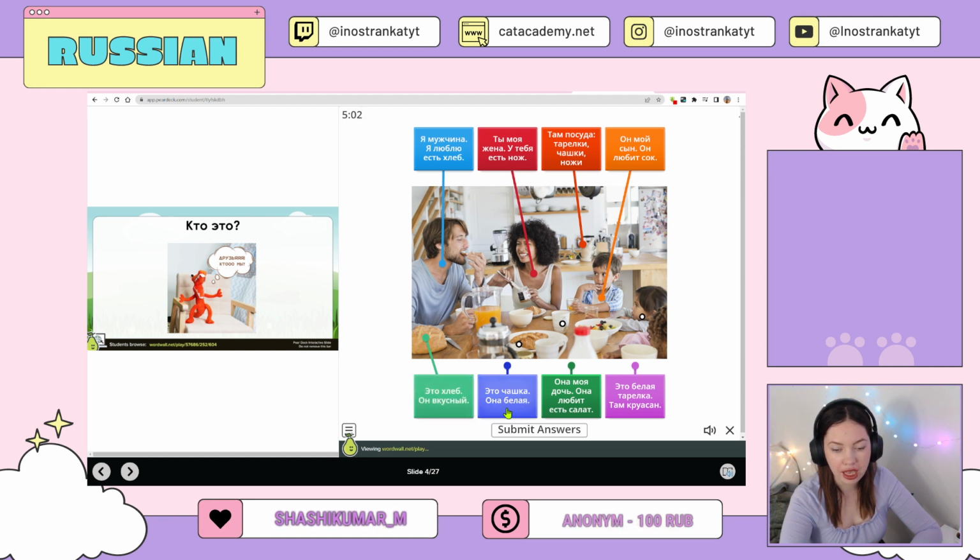Это чашка, она белая. It is a cup. It is white. Again, чашка ends with a, a vowel. So it is feminine gender. So она белая. It is white. Она моя дочь. Она любит есть салат. She is my daughter. She loves to eat salad. So daughter could be this, could be that, but we have only two dots left, and this one in the middle doesn't look like a daughter. So, this one. Let's check if we matched everything correctly.